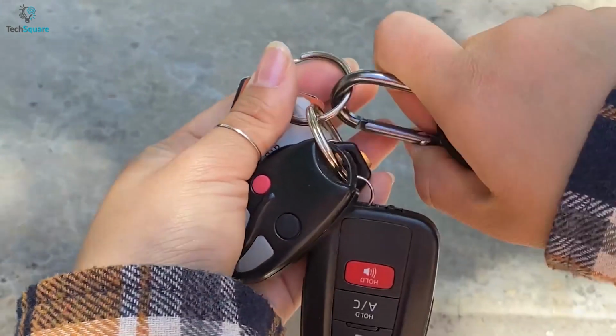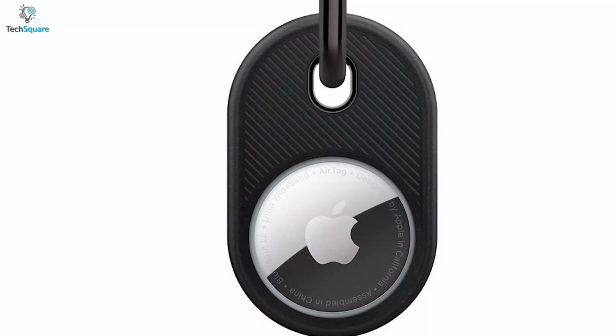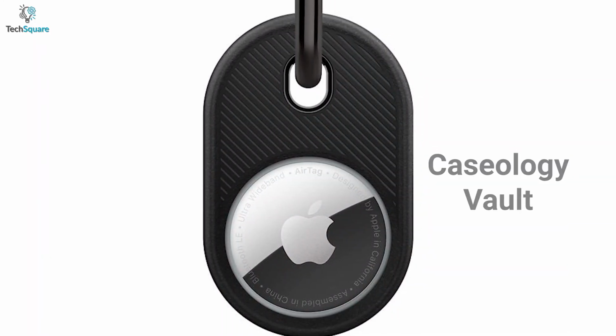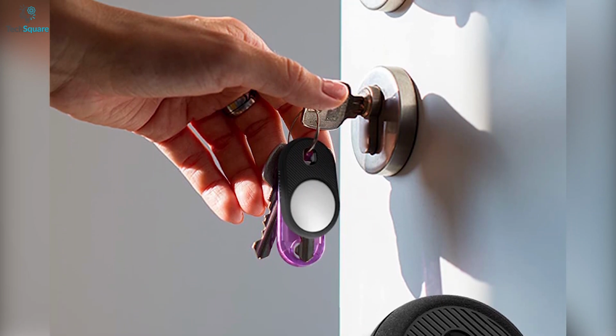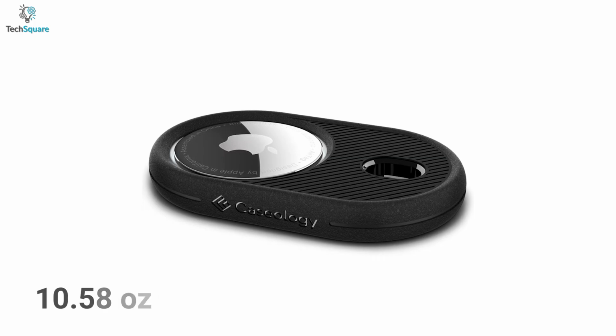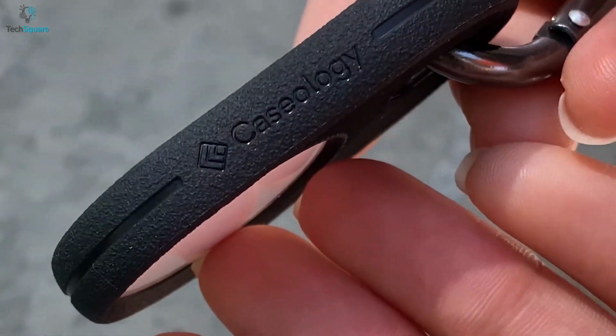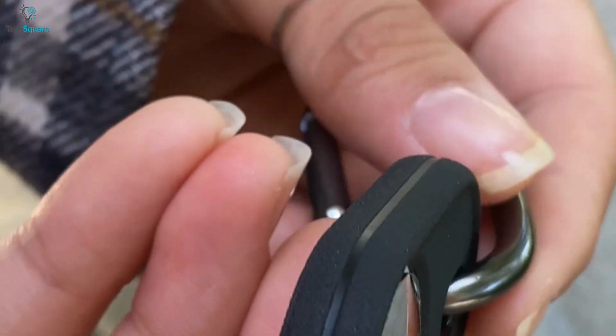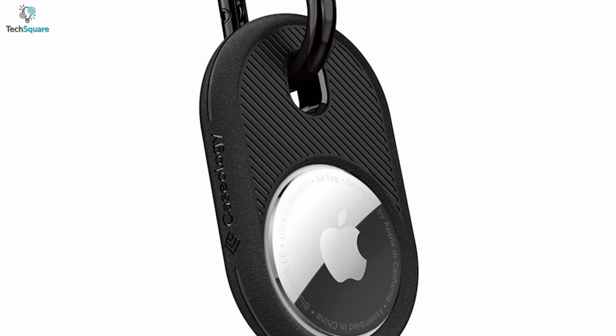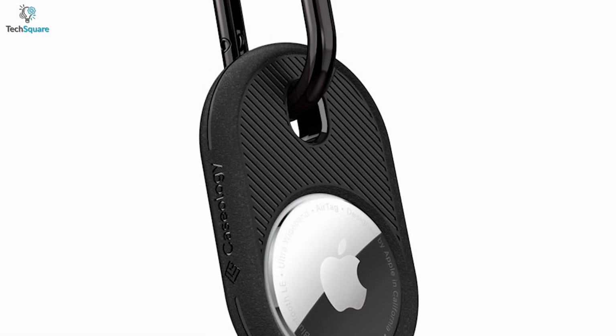Built for anything and lasts long for everything, because the Caseology Vault is the most rugged case on our list and built to take protection to the next level. Weighing 10.58 ounces, it's manufactured with robust sandstone textured TPU material to keep your tracking devices safe from outdoor impact and won't disrupt signal or sound transmission.